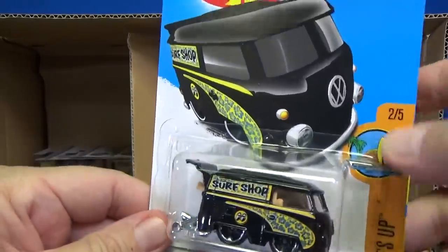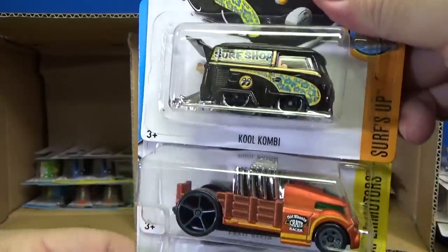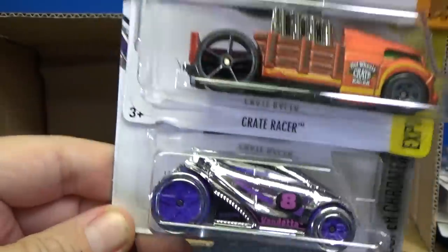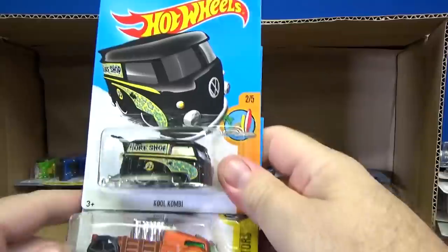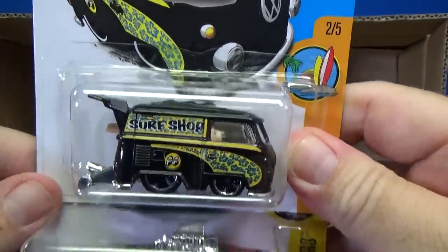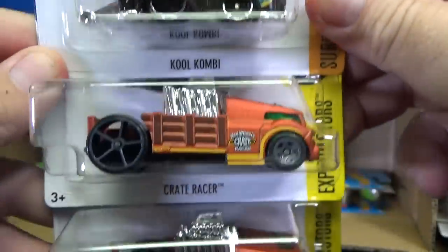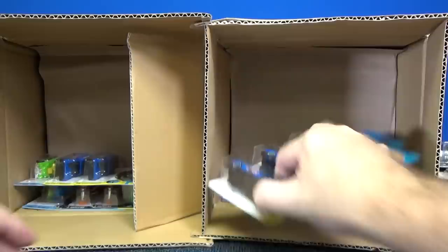Kool Kombi in black, new color release for Kool Kombi. Definitely a collector favorite to collect. Crate Racer and Vendetta in silver for the Super Chromes. Kool Kombi. Oh, Moon Eyes. I just noticed that. Got a Moon Eyes decoration. And a couple of the Crate Racer. Here's a Crate Racer.